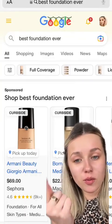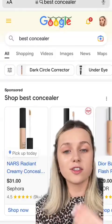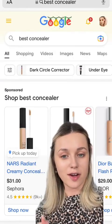And this is Tatcha Liquid Silk Canvas, and I've actually never tried this before. I feel like I've been sleeping on this primer because it literally feels like silk on my skin. For the foundation, we have Armani Beauty. And I absolutely agree. Moving on to the concealer, and Google chose NARS Radiant Creamy Concealer. I actually have not used this concealer in so long.